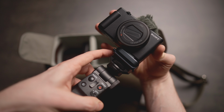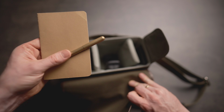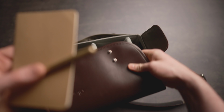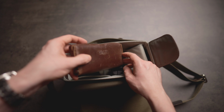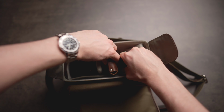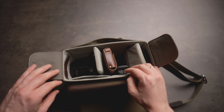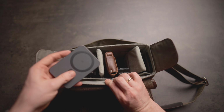Other than that, I would just pack a few spare batteries for my cameras and some daily essentials like a small Moleskine notebook and my beloved Kaweco Brass Lily pen, some lip balm, especially in the winter, some paper tissues and my sunglasses. And if we are out all day, I might just throw this small 5000 mAh magnetic power bank in here as well.